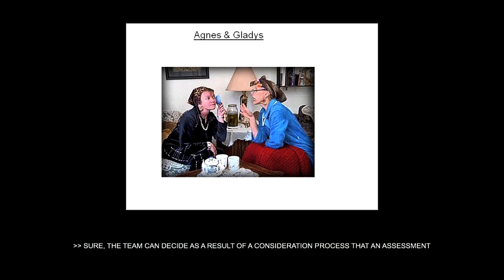The team can decide, as a result of the consideration process, that an assessment is appropriate. But also, a parent, did you know this? A parent can request an assessment at any time. Oh, that's wonderful. So who did this assessment for your grandson, Joey? Did they bring in an outside person?